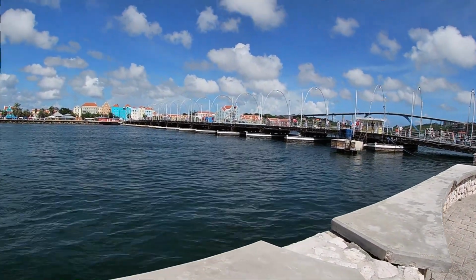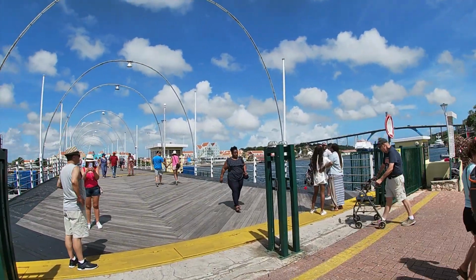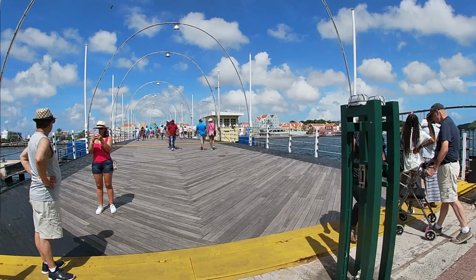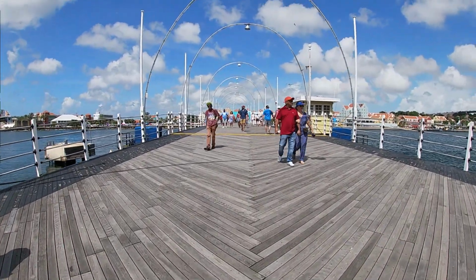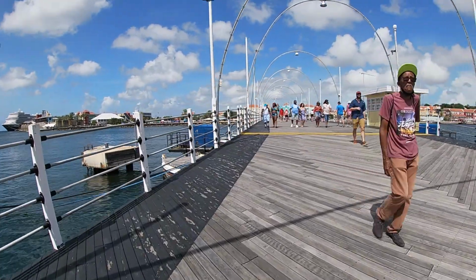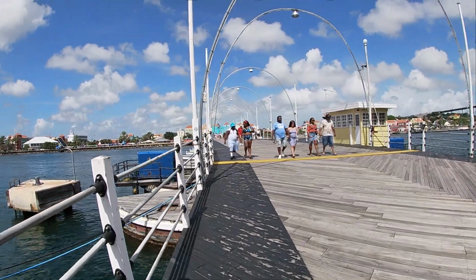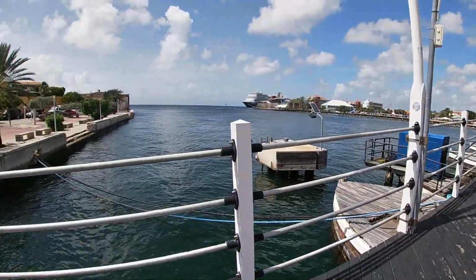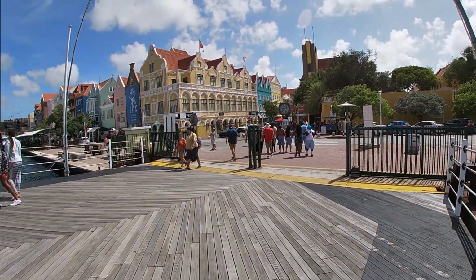The floating bridge dates from 1888 and was a design of Leonard Burlington Smith, who came from Maine here in Curacao, loved Curacao so much, remained here, became the first consul of the United States on this island, and he was the designer of that bridge. The floating bridge floats on 16 pontoons and opens like a big handle every day, about 35 times a day.